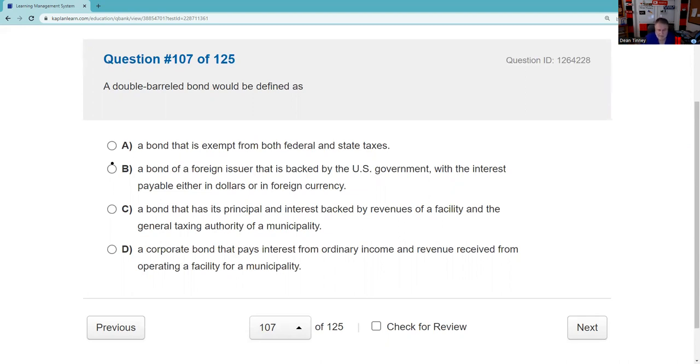A bond that is exempt from federal and state taxes, no. A bond of a foreign issuer, no. A bond that has the principal and interest backed by the revenue of a facility and the general taxing authority of the municipality. Absolutely. If I ask you on the test what that is, it's a GO bond.